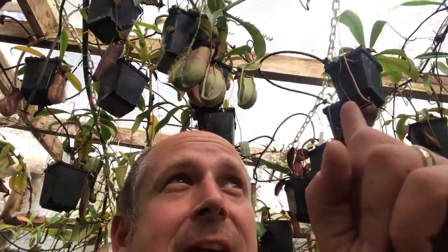No, the Massivalias just get the hose. They're not thirsty enough. If they're hanging up like this, they would get drier. The pots above my head, I'm trying to tip the camera up so you can see, the pots above my head get really dry.